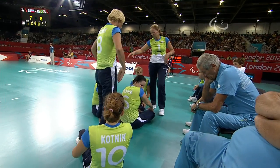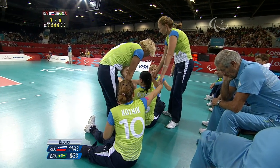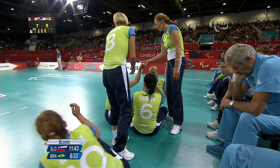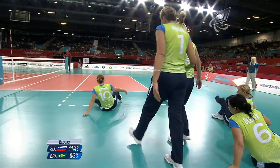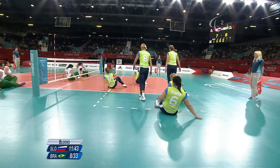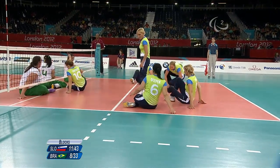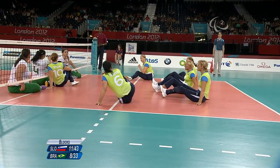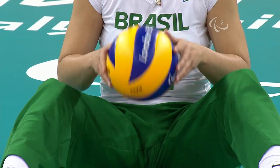Brazil racing into a 2-set lead, but Slovenia taking them back to 2-1. Having taken the third set 25-19, and this set, this fourth set, is very evenly poised indeed. Slovenia held the upper hand at 7 points to 3, but 5 straight points for the Brazilians, and now they lead 8-7 in the fourth set.